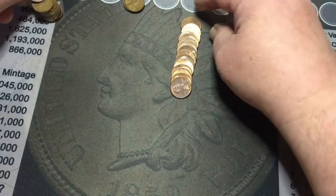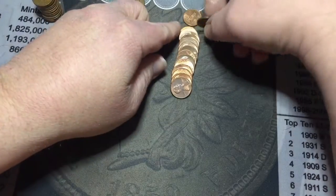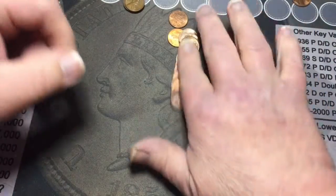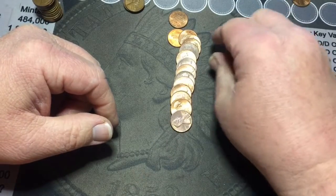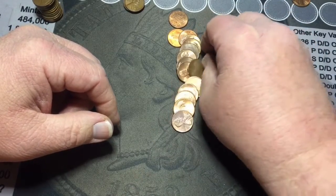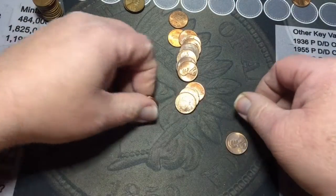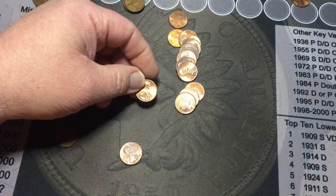The 1970 Canadian. And back here we have a 1977 Canadian. But it doesn't look like we found those elusive wild Wheaties yet. And what's this? Oh, it's just a 79. I'll bring it back in when I find something new.